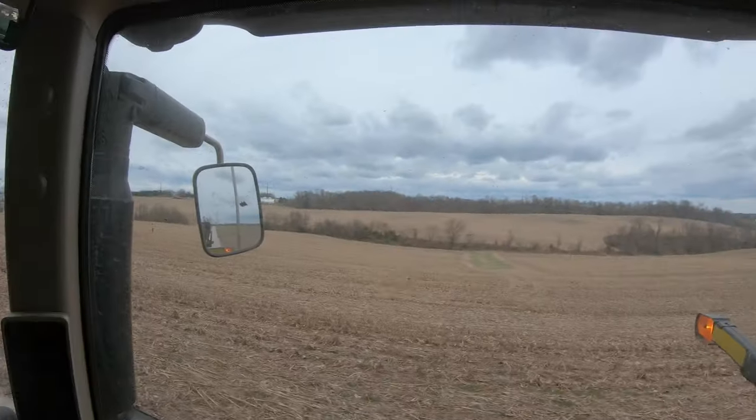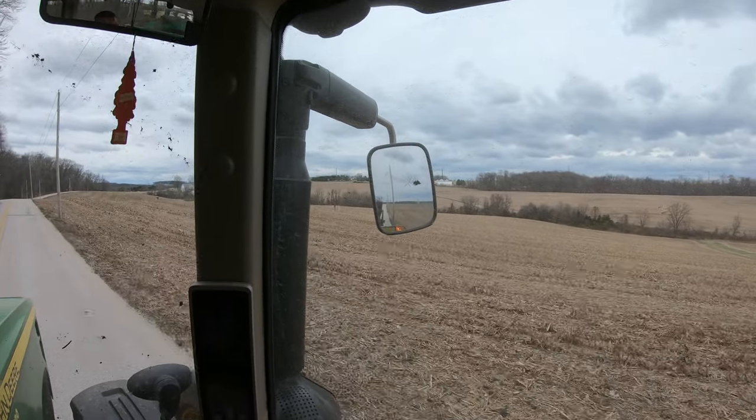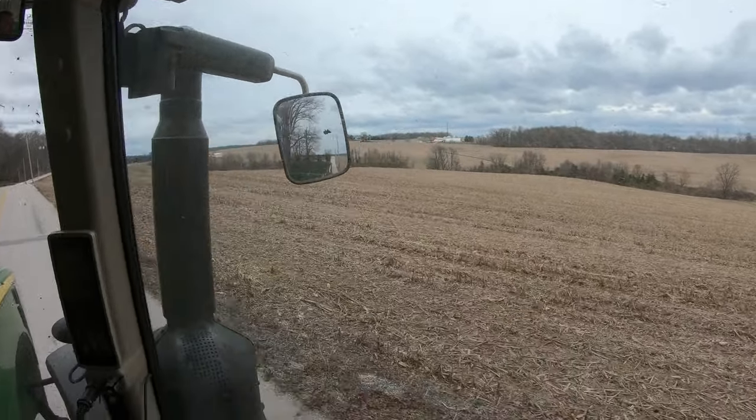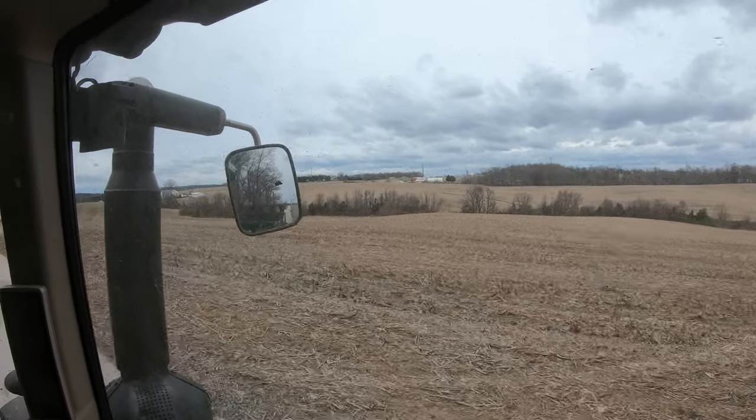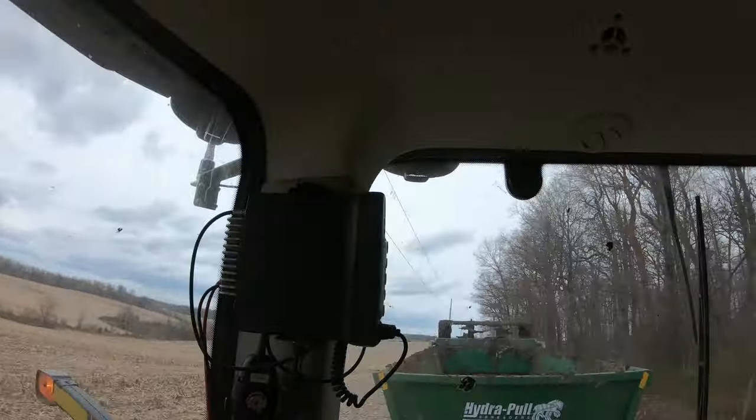I was way at the other end of the farm, it got empty, and you probably can't even see it, but the mirror's blocking it. There's a red barn in the distance, the wheel loader's to the left of that, and the pile of manure. This farm's almost 3/4 of a mile long, or at least 6/10 for sure. So it's some long rows.